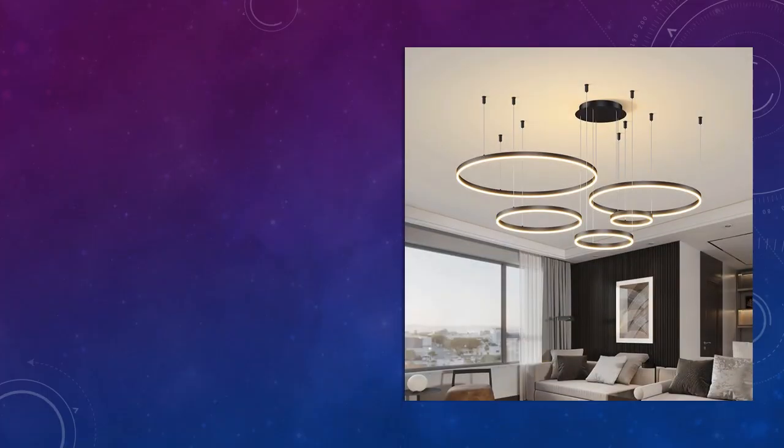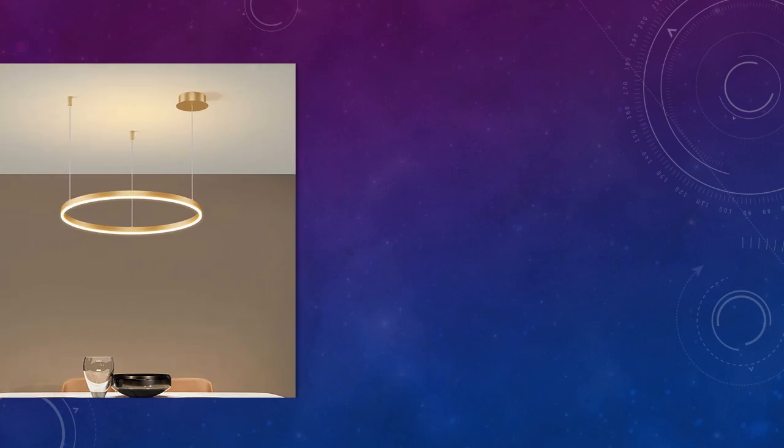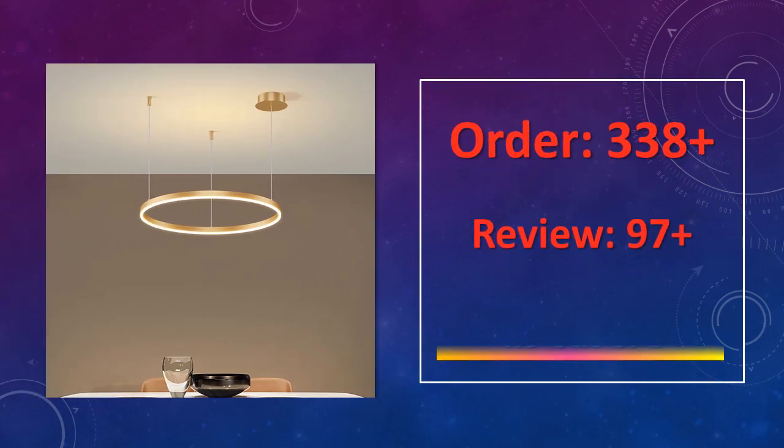At number 4. Modern LED ceiling circular ring chandelier. This circular chandelier is a stylish choice for living rooms, bedrooms, or dining areas. Its modern ring design provides a focal point and complements various contemporary decors.